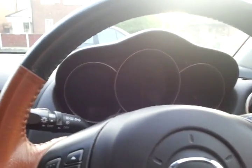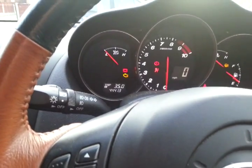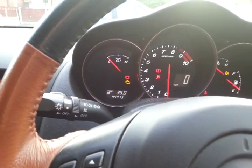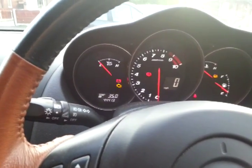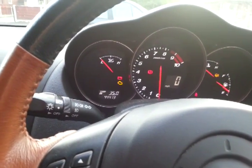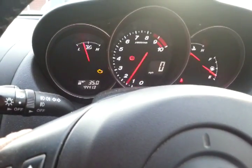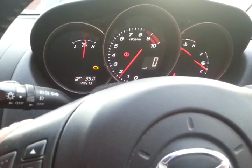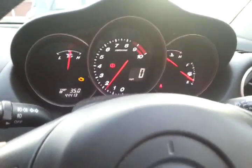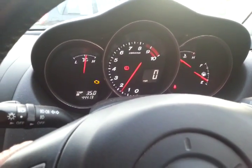So I'm going to start the vehicle up. It's got 44,000 miles on the clock. It's fully serviced, full service history, and it starts and drives no problem until it's warm. So we'll just start it up. So as you can see, it started up quite easily. Yeah, so that's pretty much it really.